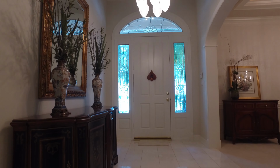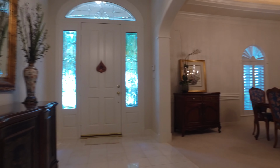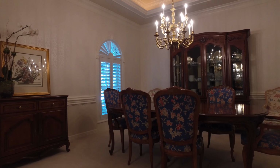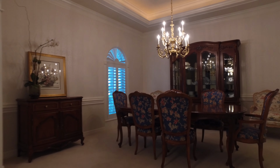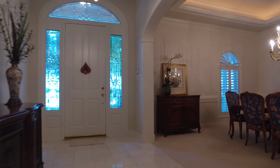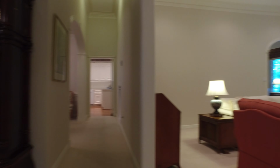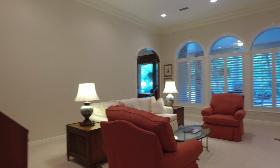This home is stunning in every way, with crown molding, wainscoting, tray ceilings, recessed lighting, and beautiful chandeliers that greet you in the foyer. This three-bedroom, three full and one-half bath home has 3,352 square feet of living space.